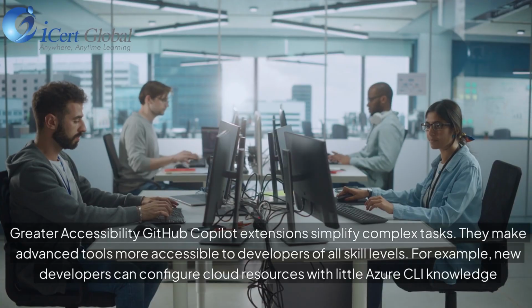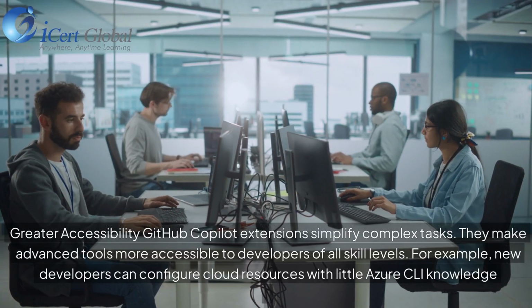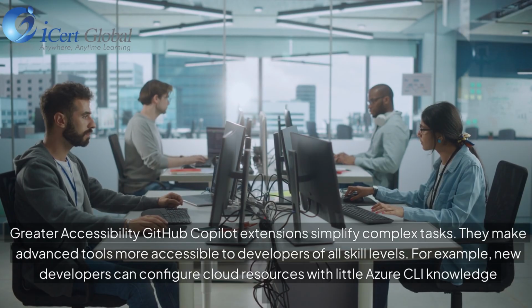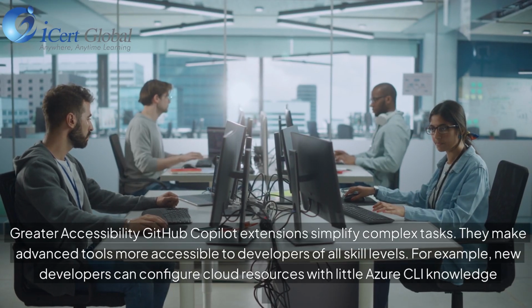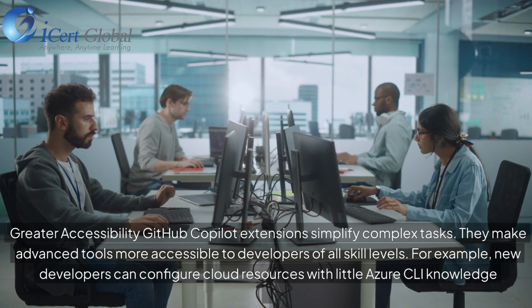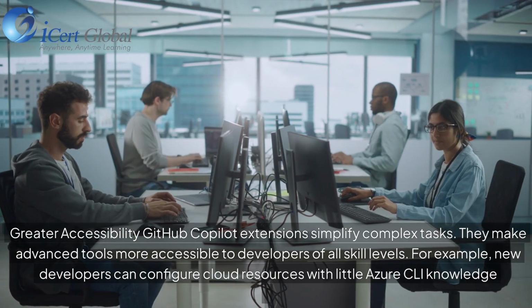Greater accessibility. GitHub Copilot extensions simplify complex tasks. They make advanced tools more accessible to developers of all skill levels. For example, new developers can configure cloud resources with little Azure CLI knowledge.